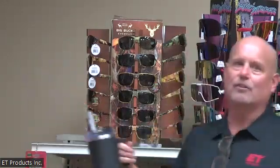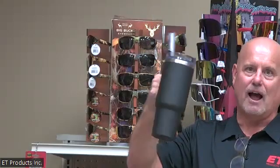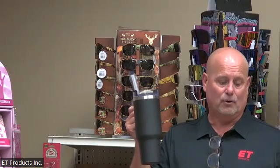Next up, believe it or not, this is the only 40-ounce tumbler in our whole office because we can't keep them in stock. So obviously, Stanley is like the popular 40-ounce tumbler out there. I got on TikTok or something and it's going crazy. So we found one that is very similar in quality. I'm not going to say it's exactly the same, but it's dang close.